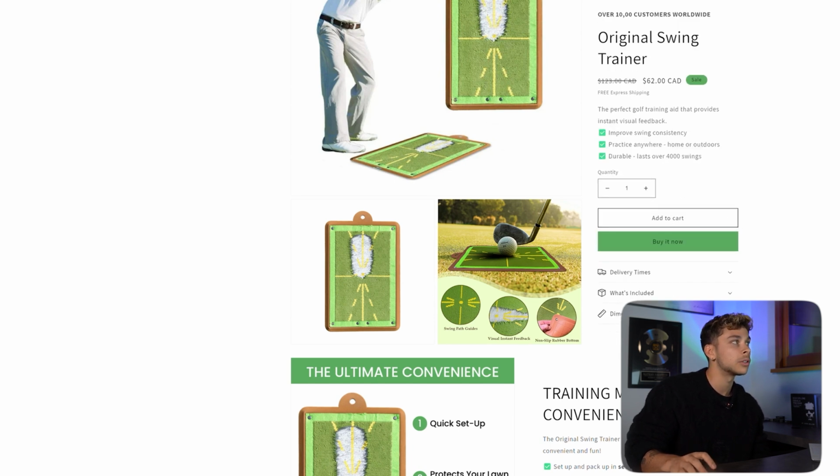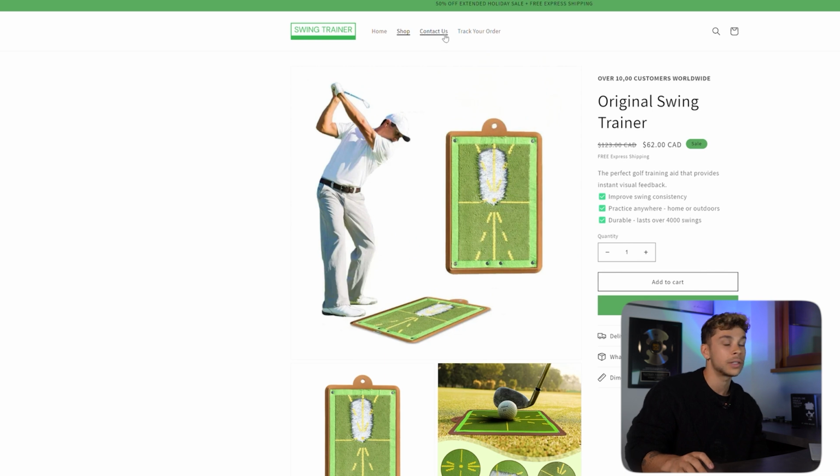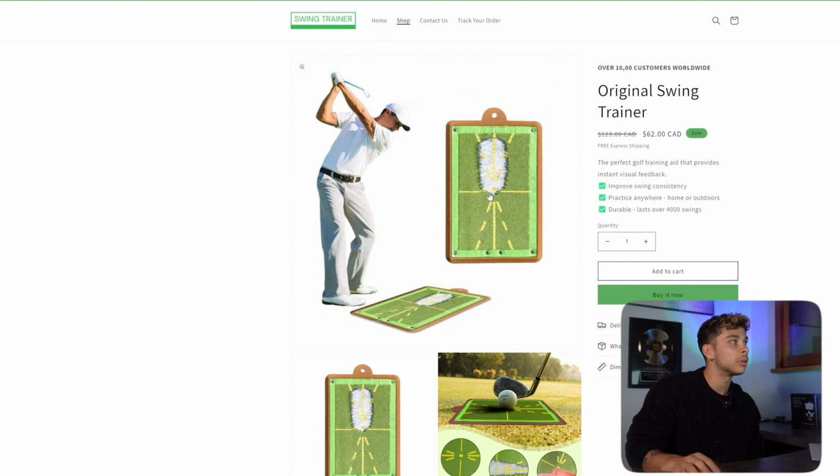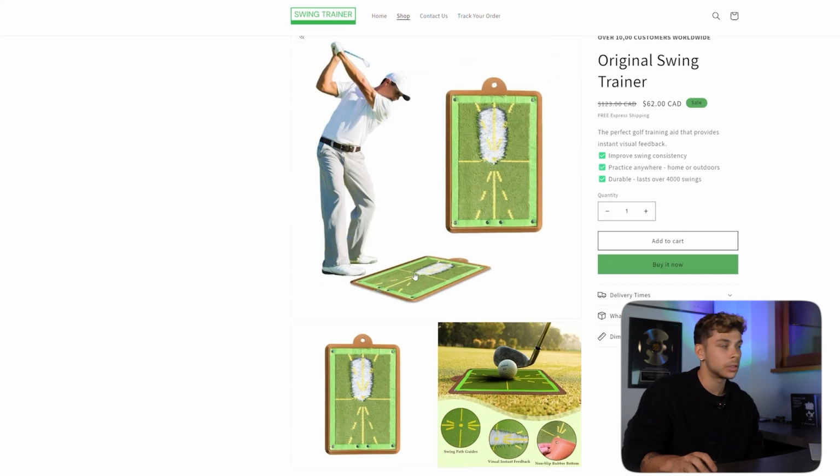Besides that, we kept the color scheme kind of congruent with the actual product itself. Of course, because you're going to be using this product on the green and it's to do with golfing, we made the color scheme green. Very simple logo and a couple clean shots of the product in use, as well as studio photos as well.